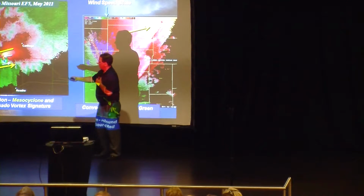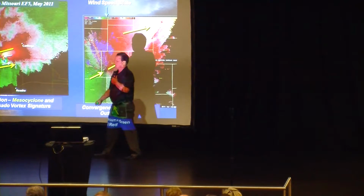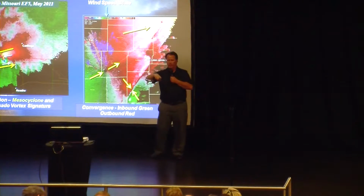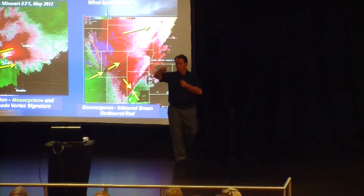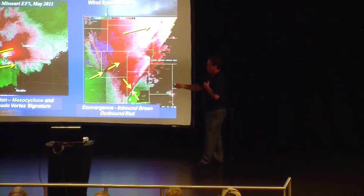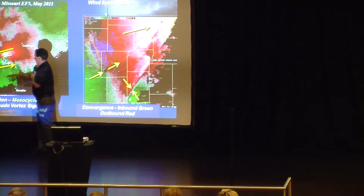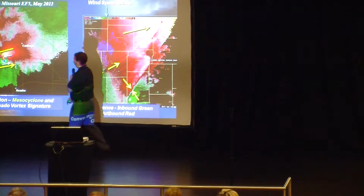But again, that very strong inbound and outbound adjacent to each other represents the rotation couplet, the mesocyclone or small scale rotation that this thunderstorm in fact is, and right at the heart of that being what we call the tornado vortex signature, the bright orange outbound right adjacent to the purple inbound, indicated by the white arrows there.